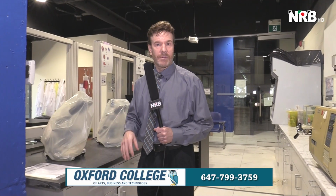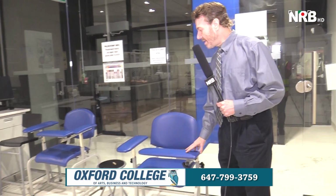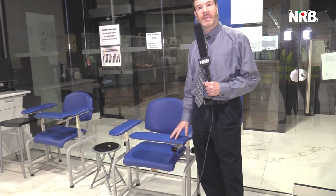A medical lab technician job assists the technologist within the environment of a lab. So these are the chairs where we do the blood collection. As you can see, these are the same types of chairs that you would see when you go to a blood clinic.